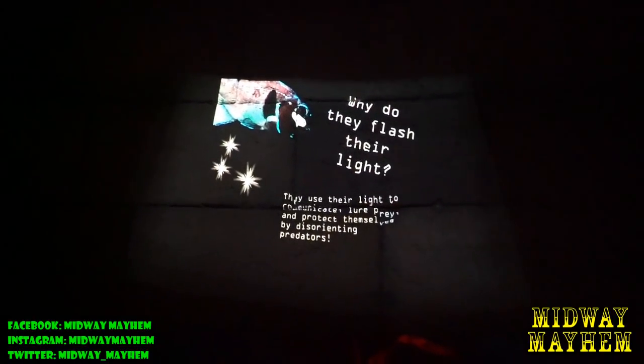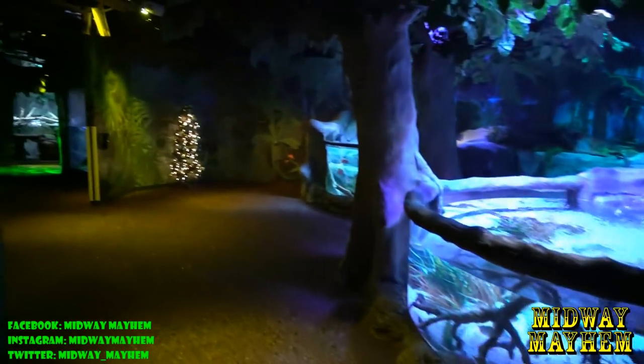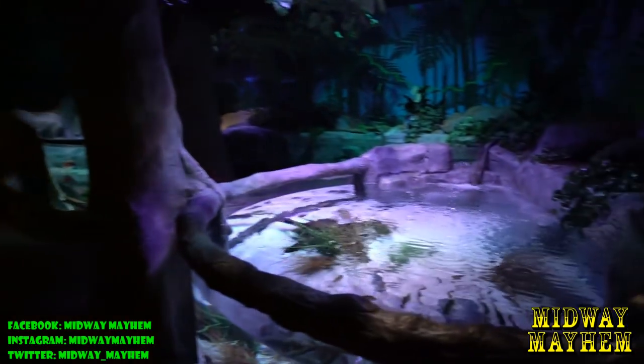Flashlight fish, aka ones that you can only see apparently with the flashlight. Check it out. I'm not sure if you're able to see it because of the video, but there's little sparkly lights. All right, well, those are fishies. Moving on to our next area here. More fishies.